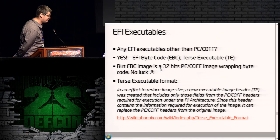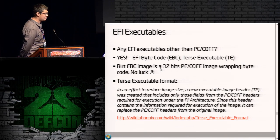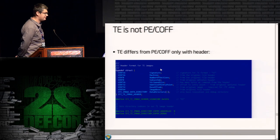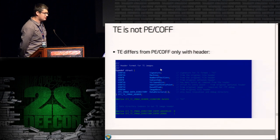So does the UEFI specification define other executable formats? Yes. There are two other formats. The first one is EFI bytecode. It's actually the same PE/COFF image wrapping the EFI bytecode. And there is the so-called Terse Executable, TE, which is not a PE/COFF image. The only difference of this format from a PE/COFF image is the TE header. This header is much smaller than the PE/COFF header, and this was done to conserve precious space in SPI flash. So TE images are usually loaded from SPI flash.